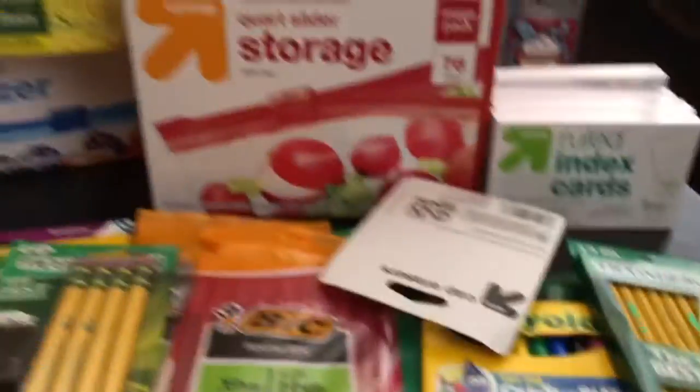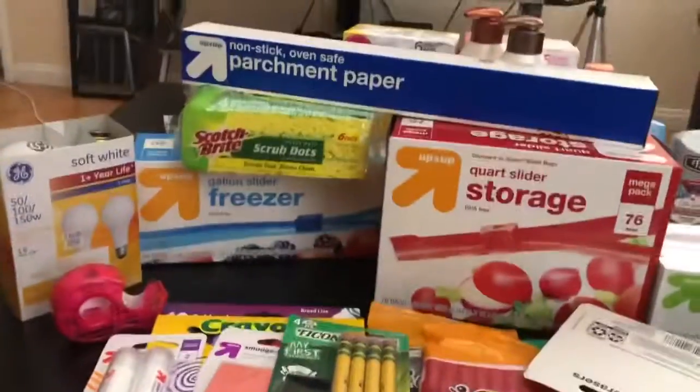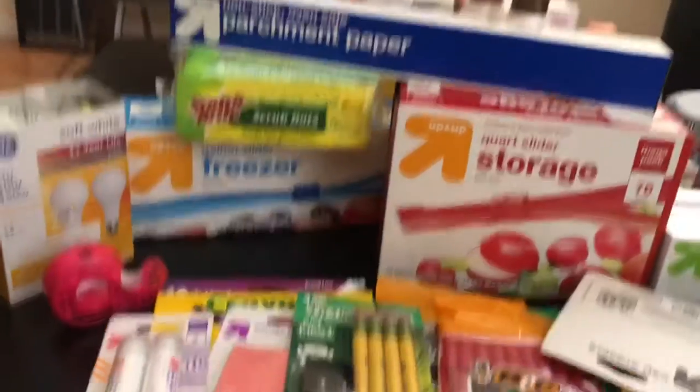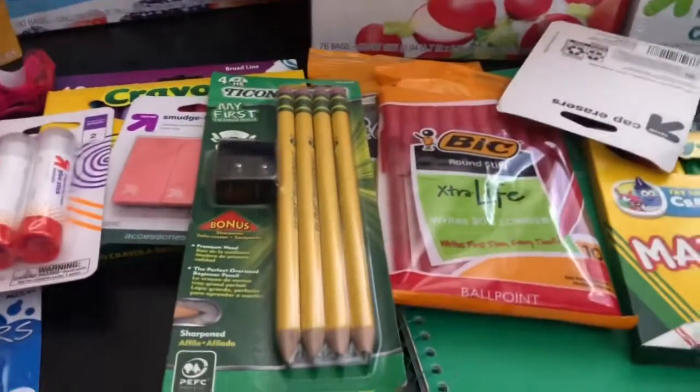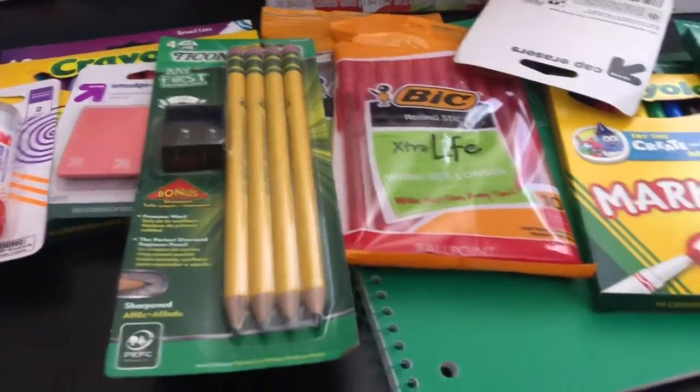Okay, and throughout the summer, I'm sure we will be getting more total with the light bulbs and the parchment paper and all that kind of stuff. It was $32.